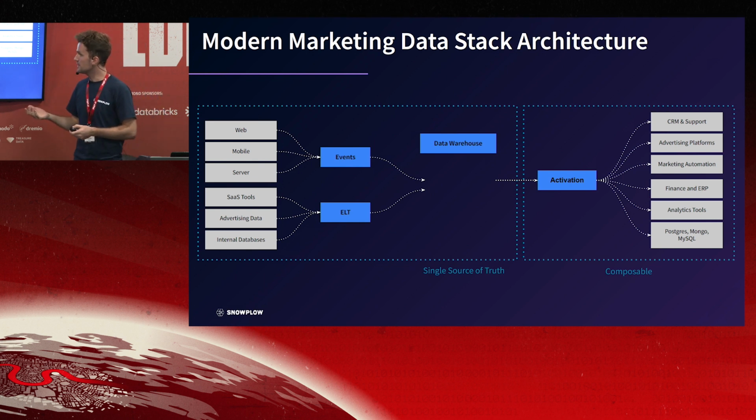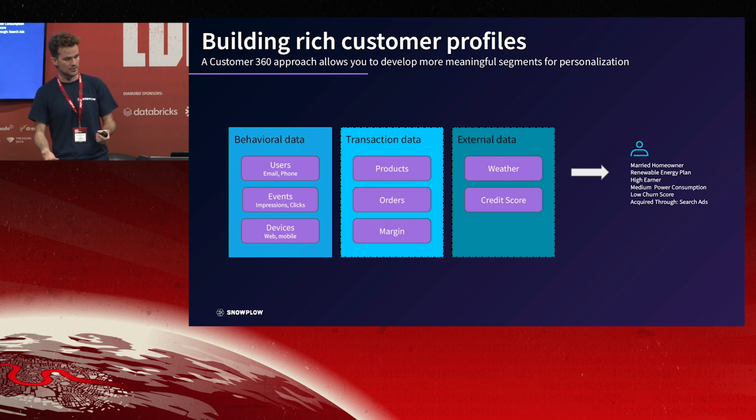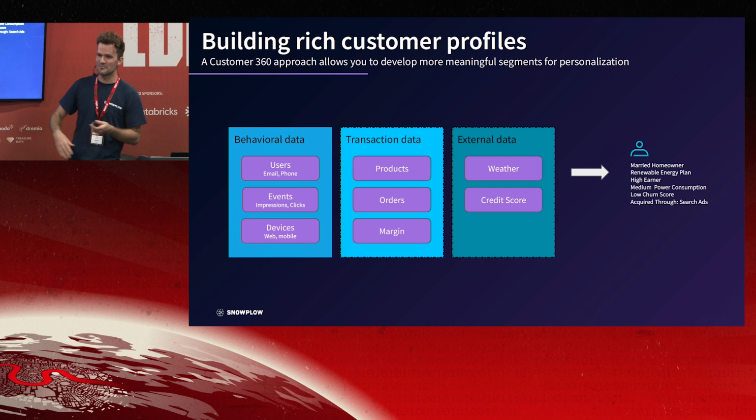So the real benefit of being able to put everything in the data warehouse is that you can build these rich customer profiles. That's a fancy term for like a massive users table. Think of it like that, with a lot of columns. You have the data that users have inputted on sign up. You also have how they've interacted with your product, what clicks and impressions they've done, what devices they have, etc. You join that to your transaction data, what products they've bought, how much you've earned from them, etc. And then external data from third-party sources. I don't know why I put weather there, but maybe some people like to buy your products when it's sunny or something.